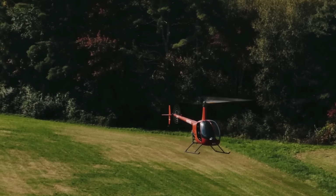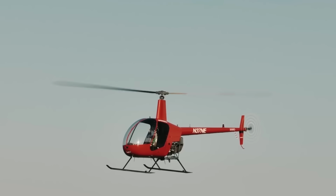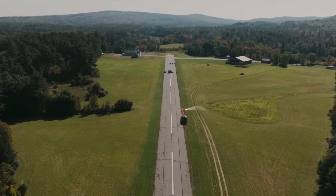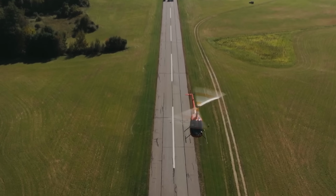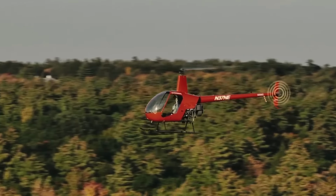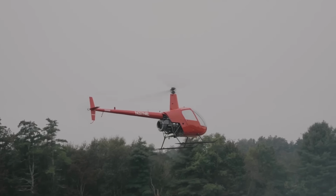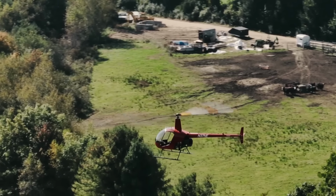With a remarkable airtime of over 3 hours, top speeds reaching 241 kilometers per hour, and a substantial cargo capacity of 550 kilograms, the helicopter is very adaptable, catering to various needs such as firefighting and rescue operations. Series production is scheduled to commence this year. As for the pricing, we don't know yet, as the company has not disclosed the pricing details as of now.